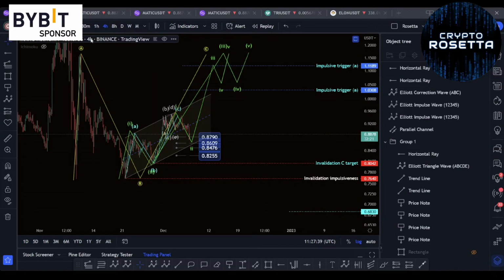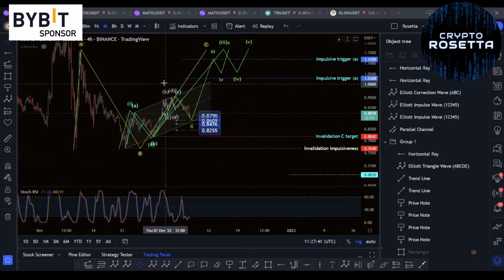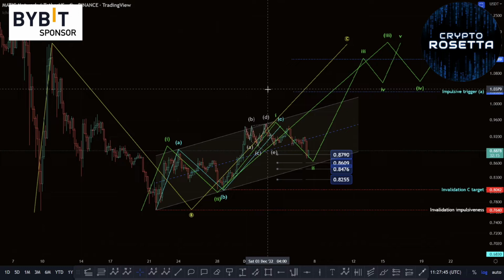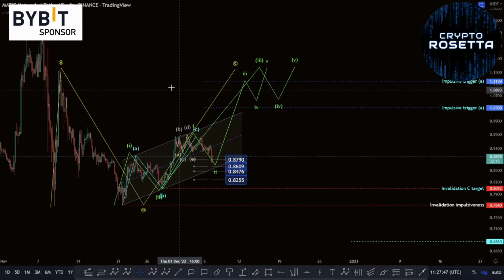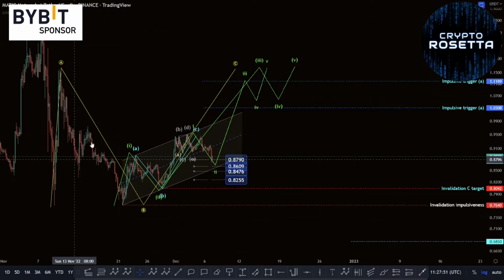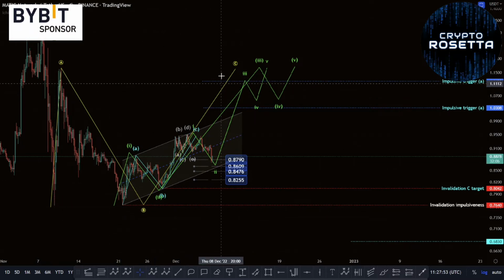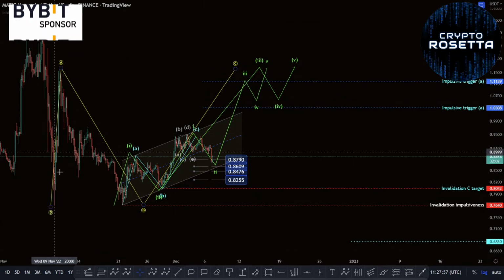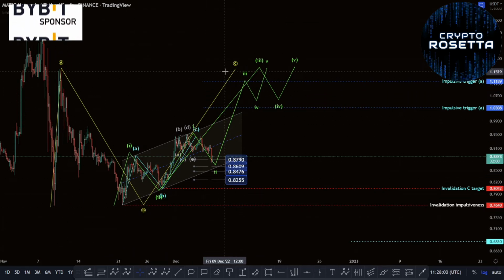So if I flip over here to this option, let me go full screen on this. With this option, what we're looking at is the potential that we could have this as a flat correction in here, where this is just an A, a B, and then we're looking to form a 5-wave move up here. And that would just be looking at this whole move as an A, a B, and a C wave.